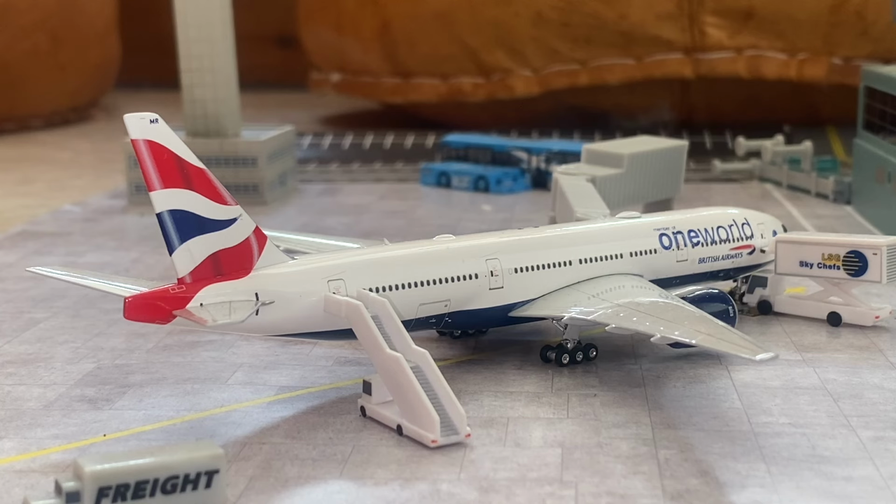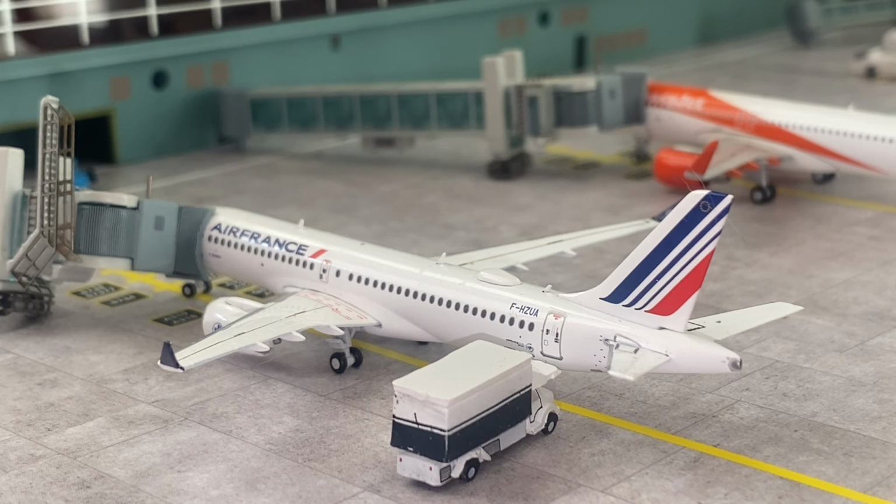But yeah, this aircraft will be going out to San Diego in around 2 hours. Here we have the 4th new model of the airport and a new airline to the airport, just like Ryanair and Aer Lingus. We have the Air France Airbus A220-300. This aircraft is going out to Paris.